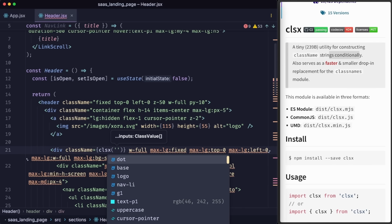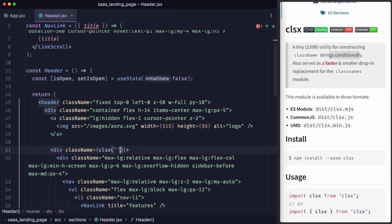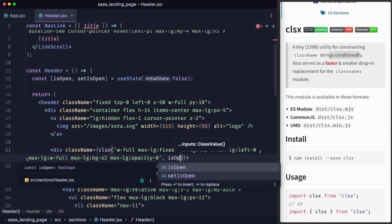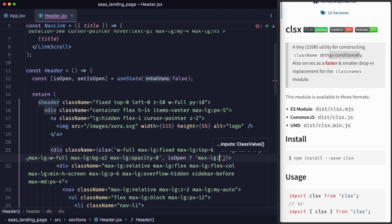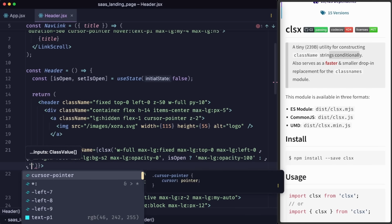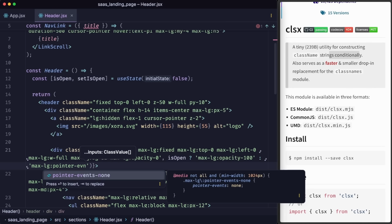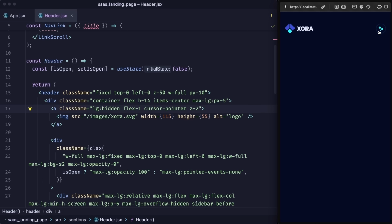The first parameter to the function are all the classes you have created so far. So we can copy them like this. But now what is different is the second parameter, where depending on that parameter, like if isOpen is true, you can add some additional class names, such as max-lg, and we can set the opacity to 100. Or if not isOpen is true, then we can say max-lg, pointer-events-none. Now if we save this, and I click it, you can see that we're now toggling on and off this menu.